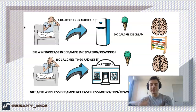Because if we expended a lot of energy to go and get something, we may die if we're not going to get a lot of calories in return. So that's the kind of way our brain thinks now. If you're sitting in the fridge over there, it has a 500 calorie ice cream, and you don't have to expend much to go and get it, that's going to be kind of a big win by your brain standards. So what can happen is it can increase motivation to go and get that food. That's why you may get more cravings to go and get it.